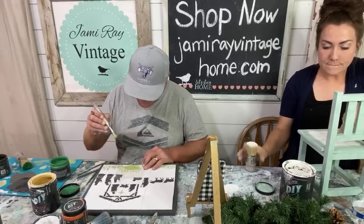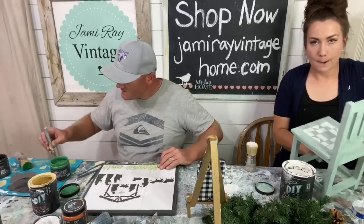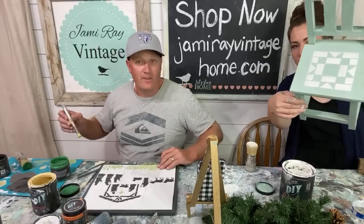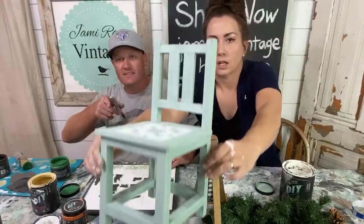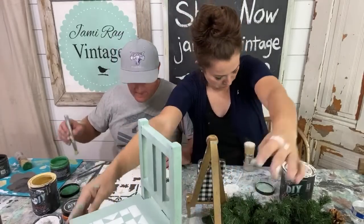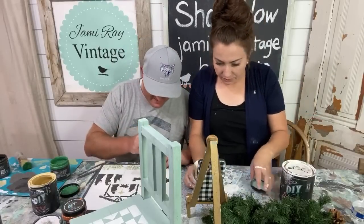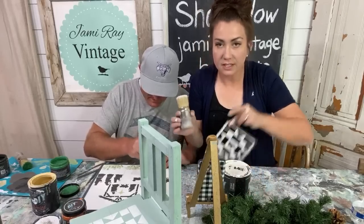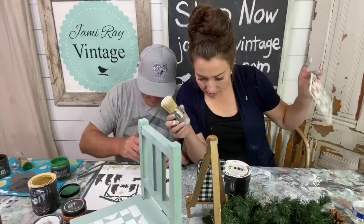Okay. Wait for it. So I'm just alternating. Oh, baby, look at my cute little barn quilt. Oh, that worked out good. Here, scooch it over more to the side. Can you guys see? There they can see. Oh! There's a lot of white on me. Good thing DIY paint comes off. Noisy stencilers, Donna says that's cute. Thanks. So this is the size of the minis, and they come in a set of 6.